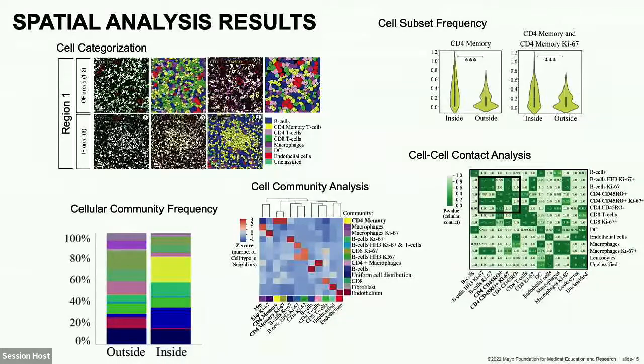And so this is just some of the data output that we've put together. We get cell categorization, multiple different cell types. You can map specific colors to them. Then you can start to look at cell frequencies in different tissues. But most importantly, now you can start to look at the cell-to-cell interactions.